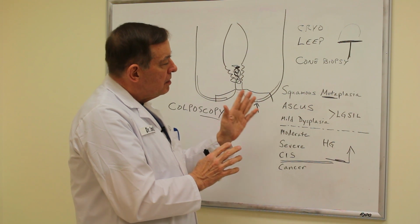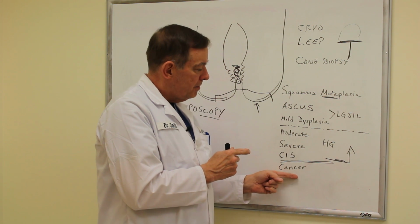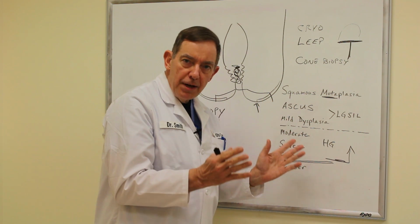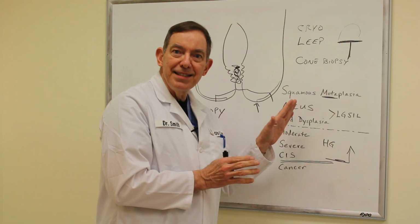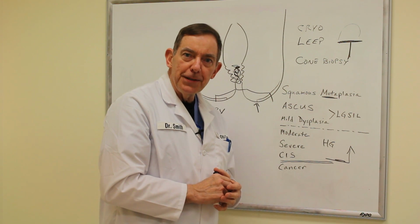All of these conditions are part of the continuum from normal to bad stuff. As long as we keep you away from bad stuff, this is all fixable. So don't be afraid of your pap test. Don't think that you have flunked your pap test. Your pap test is doing what it is designed to do. We will never let you get there. And we have several means to keep you healthy.